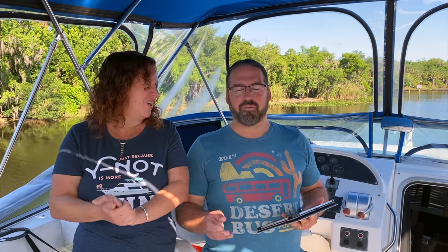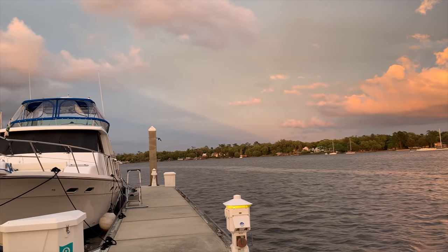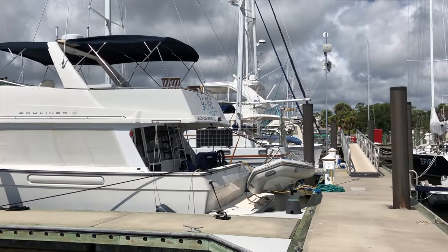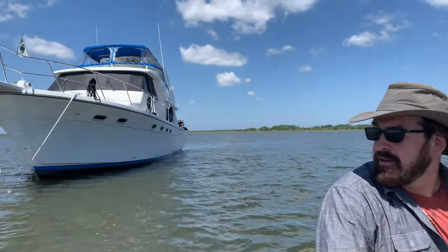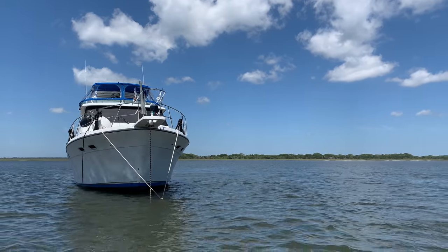When you move over to boating, it's a different ball game. With boating, nightly stays can be very, very, very expensive. Monthly stays can be relatively cheap. And then also on boating, you have a lot of opportunities for anchoring out, like we're doing right now, where sometimes you don't have quite as many opportunities for that sort of thing with a bus.